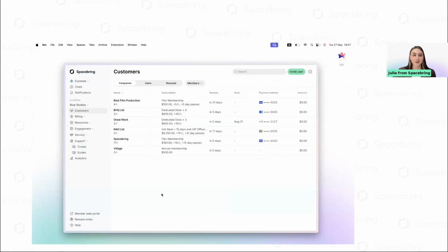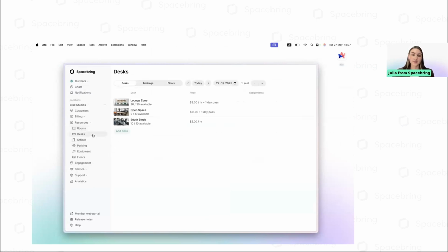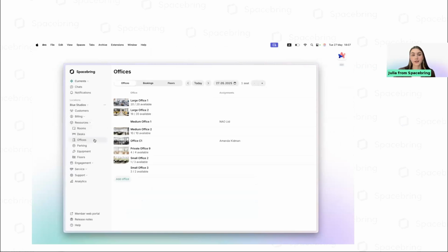You can add all these resources very simply, easily and fast. For this, just go to your Spacebring admin dashboard, and then go to the Resources tab. Go to the Rooms page to add all the rooms that you have. Then go to the Desks page to add hot and dedicated desks, and to the Offices page to list all your offices.